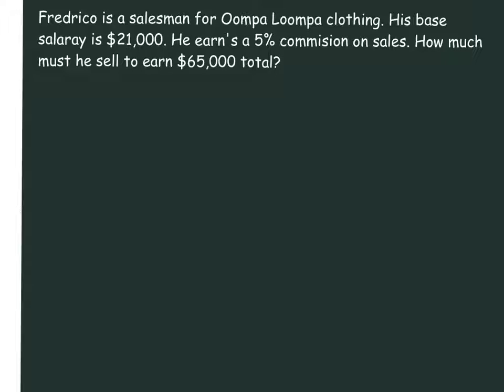Well, first off, whenever you have a problem, you've got to say, okay, what's my variable? What don't I know? Okay, we'll call that X. So what don't we know? We don't know how much he has to sell in Oompa Loompa clothing. Now remember what happens when you have Oompa Loompa clothing? When he sells X dollars, he gets 5% of that. So we're going to take 0.05 times X, because that's how much he's going to make off of that Oompa Loompa clothing. Remember, X is how much Oompa Loompa clothing he sells.